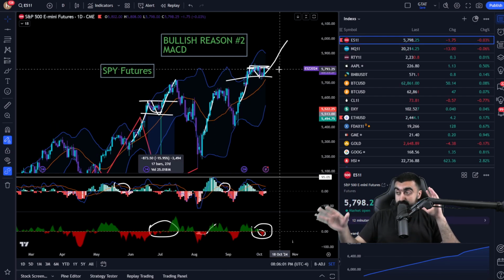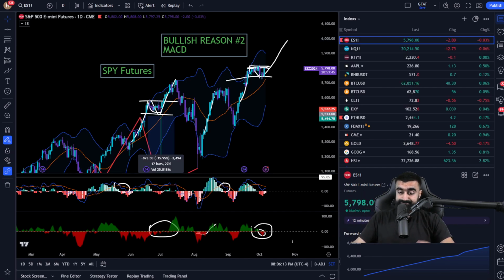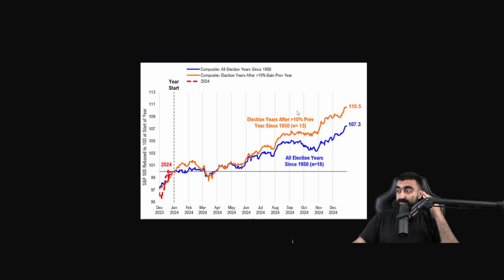But those are the two main bullish reasons that I am looking at. And not to mention, we could also look at the weekly chart. All of the large tech stocks, they all look really, really bullish. Here is bullish reason number 3.